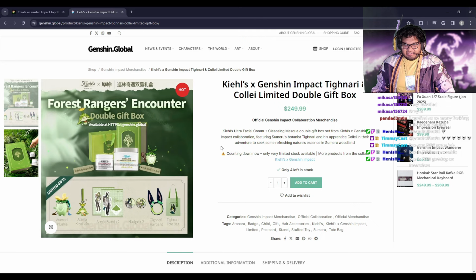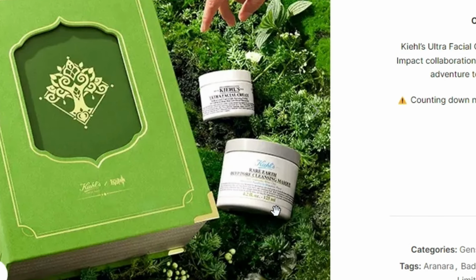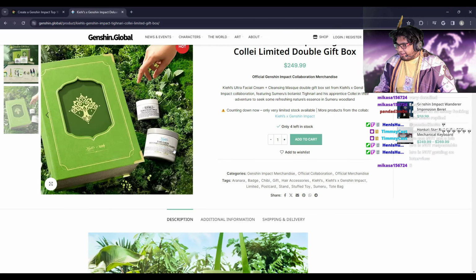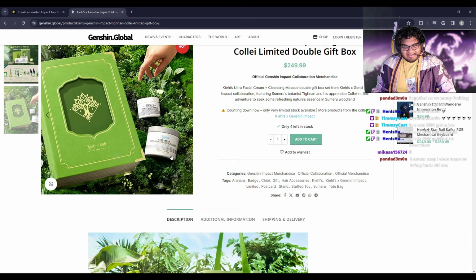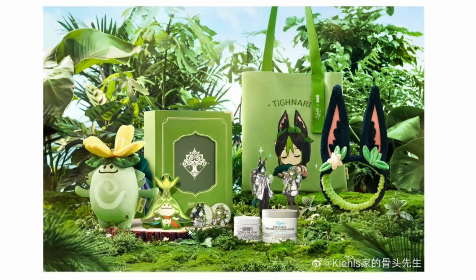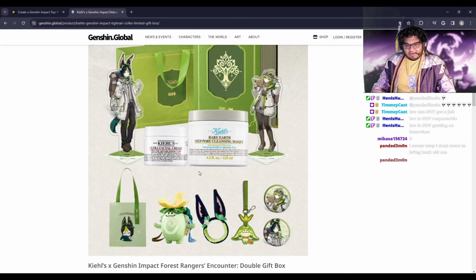What is this? Tainarian Kale? Double gift box? What is that? What? Is that some fucking lotion? Is that some Tainari lotion, bro? What is that? Bag looks cool. The ears look kind of cool. There's an R&R, a couple R&R things. Deep pore cleansing. Ultra face cream? Y'all want some Tainari face cream? That's crazy. Tainari face cream is wild.